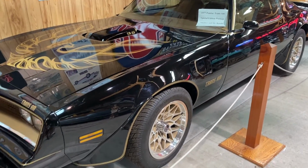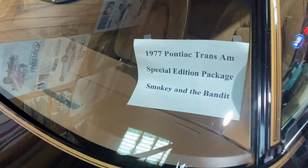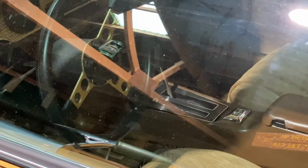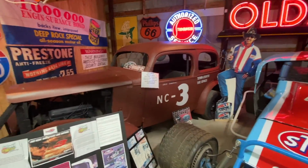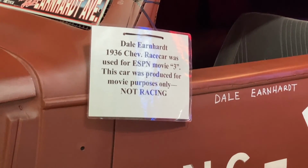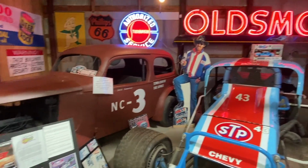Wow. Holy cow. Special edition package. Look at that Trans Am, would you? Golly. That thing looks like it's still as new as the showroom floor. Look at that car. Holy cow. Well, if you're a race car fan, that was a car. Made famous by Dale Earnhardt. Pretty cool.